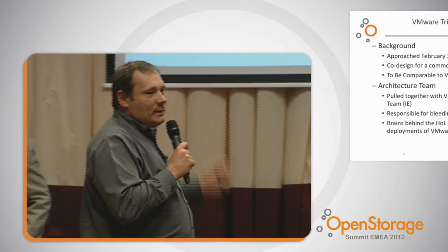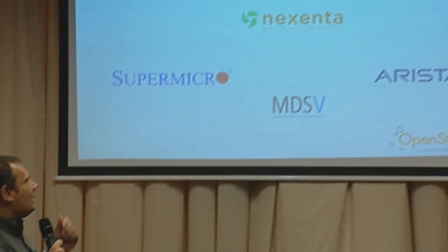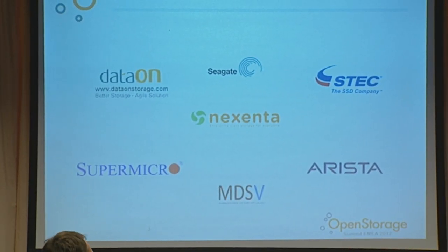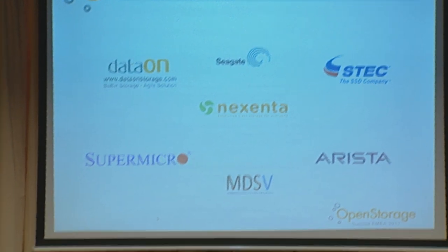So we got together with the guys and came up with a stack design using best of breed x86 technology that was commonly available, which was the design goal from the stack. Some of the partners we used: for data on, we use their JBOD, Seagate disks, STEC SSD, our software stack, Arista switching, Supermicro server hardware, and all of that was delivered by a service organization called MDSV in the States to provide a complete end-to-end cloud stack.